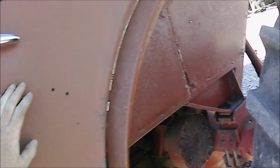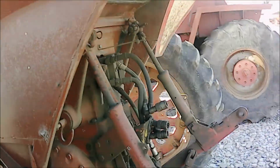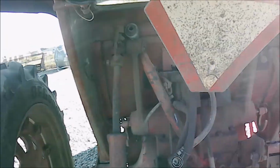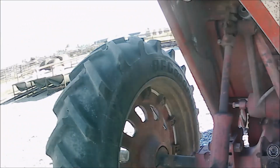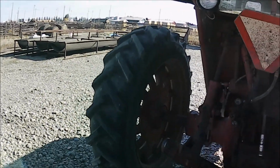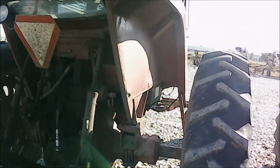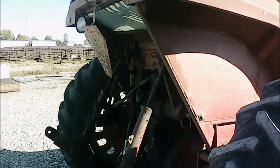Definitely a 2600 RPM one. The tire sizes are really odd to me. 13 6 38s, my goodness. And this has a 3-point hitch on it too, and like I said, a lot of tractors in this part of the country never had it. This part of the world, they never had 3-point hitches. And especially this size of tire, this is unique for our part of the world.